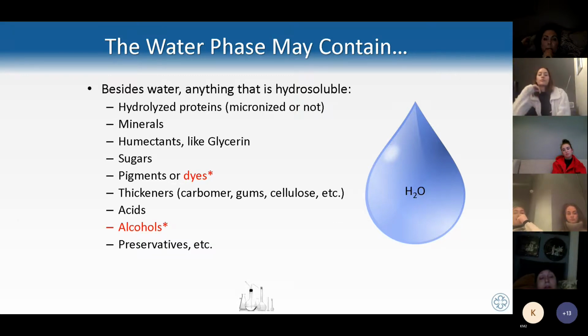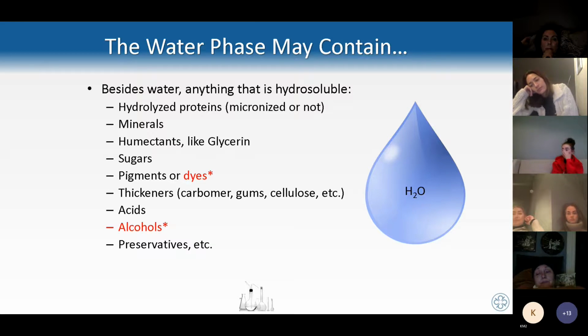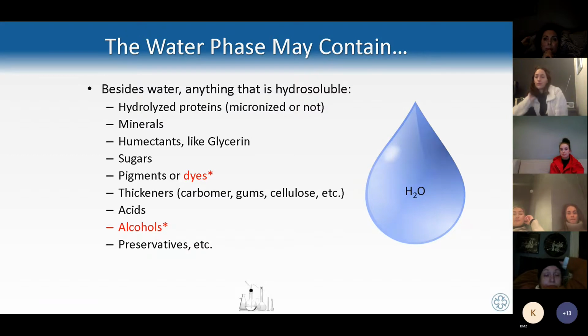In many other companies, they do use synthetic preservatives because they're very strong and they make the product last a longer time perhaps, but then you're introducing into your body synthetic ingredients that you may not want to have. So that's important to also consider.